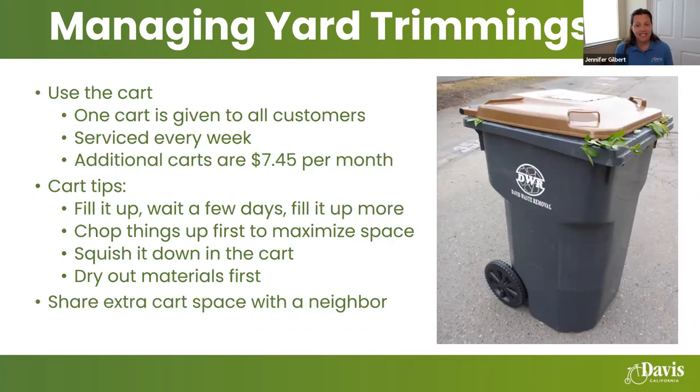Yes, if you've got excess landscaping trimmings and you cannot use them all, you can only do so much mulch, and you need to get rid of the rest of them. We do have the brown lidded organics carts. They are serviced once a week by Recology. You can fill those up as much as you want.